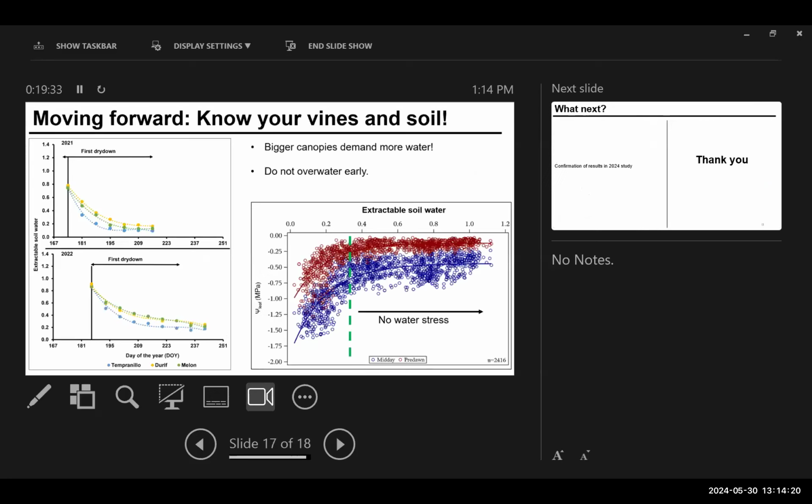Moving forward, as vineyard managers or people working with plants, we probably need to know our vines better, and we also need to know our soil. Bigger canopies demand more water. So now that people are panicking, the water is going to be shut off. Should I irrigate more and wait for later when water is available, then I apply more? But that is dangerous because if you apply more water now, you obtain a huge canopy that will need more water to sustain throughout the growing season.